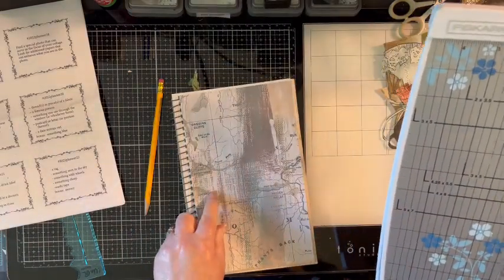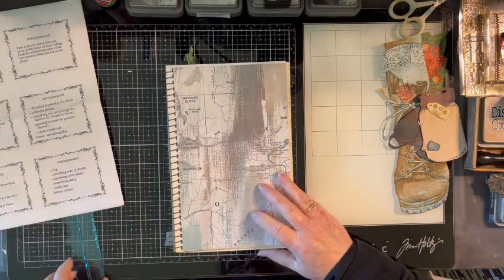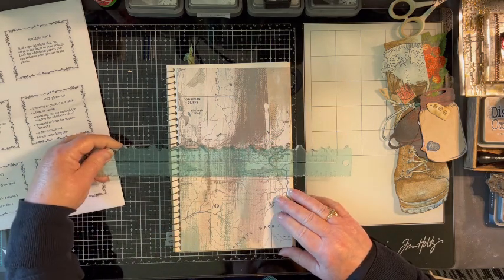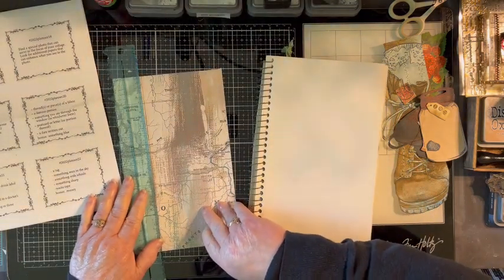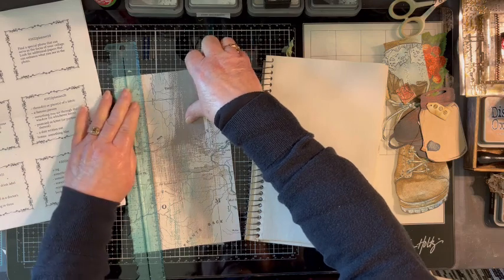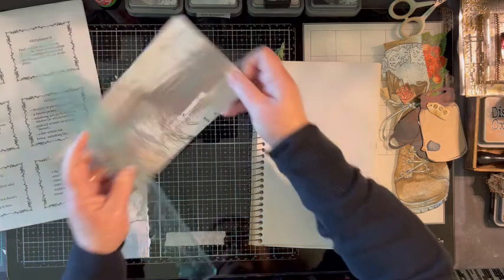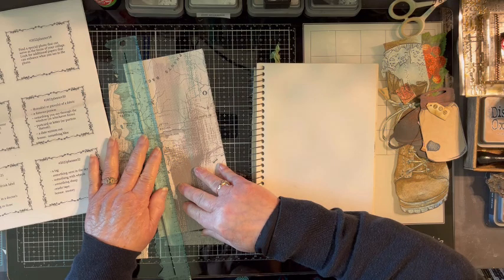Okay, so this is what we're going to start with. That'll pretty much cover up my whole background, but what I want to do is tear it up. And I guess I could almost go on these lines that are kind of on the paper. Let's try that. Let's see. This is really thick paper, so I'm hoping it's going to tear okay. I'll do it this way. This video may show you how klutzy I really am.